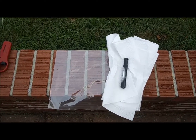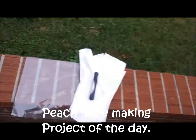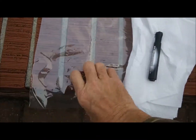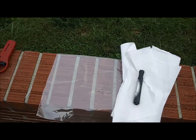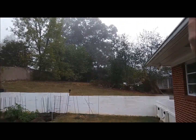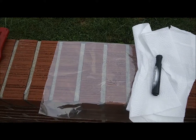Okay, so this is a project that I'm going to do today, Monday, October 14, 2019. I'm going to explain why I have a plastic freezer bag, paper towels, and a marker. I'm going to walk to the grocery store, about 2 miles up that road, way on Andrews Road, and we're going to get some peaches.